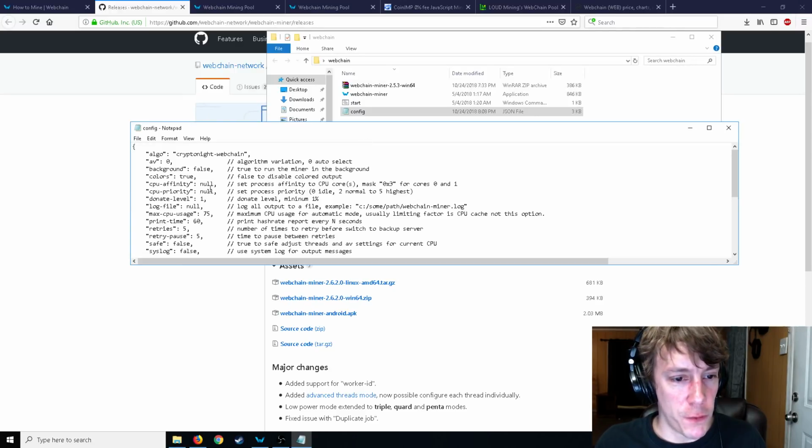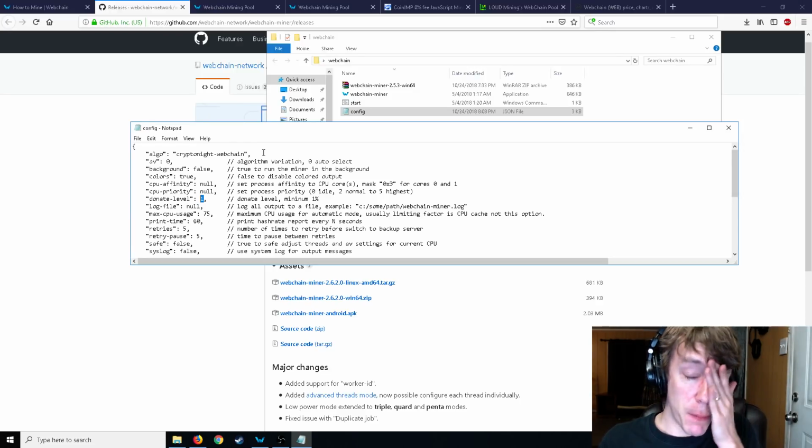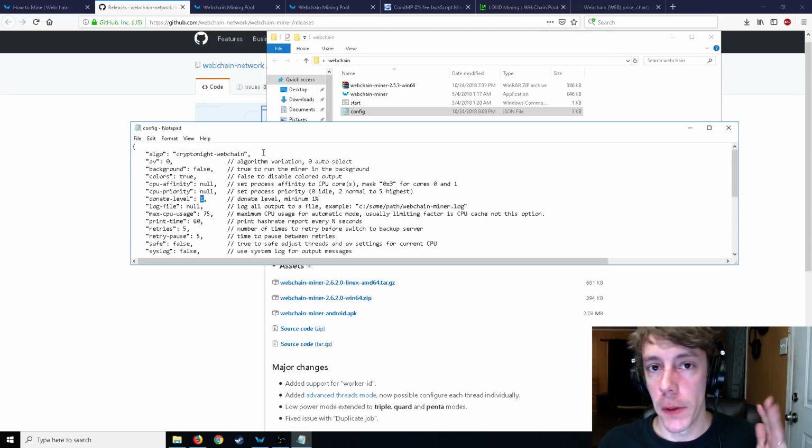The first thing you want to do is go right here. It says donate level, minimum 1%. This is going to be set to 5 right away, and so you're going to be donating 5% right off the bat. If you're fine with that, just leave that there. But I'm assuming most of you are probably not.